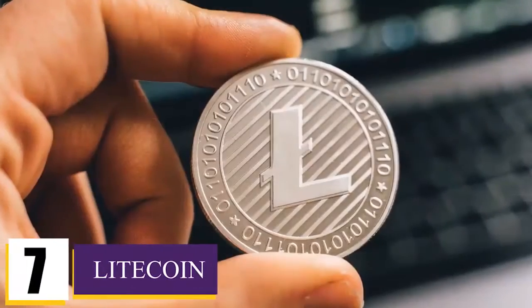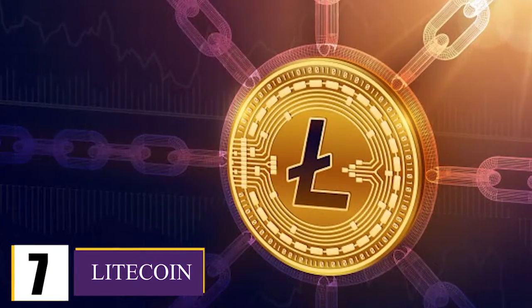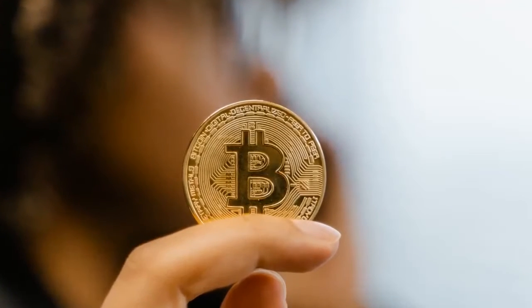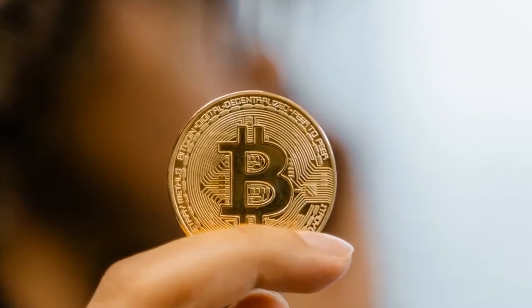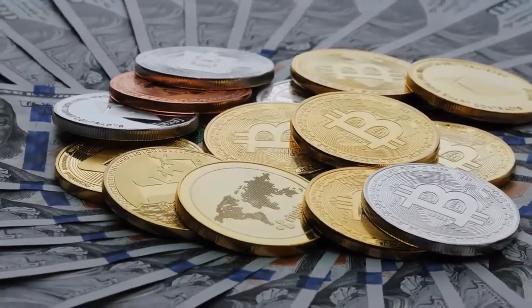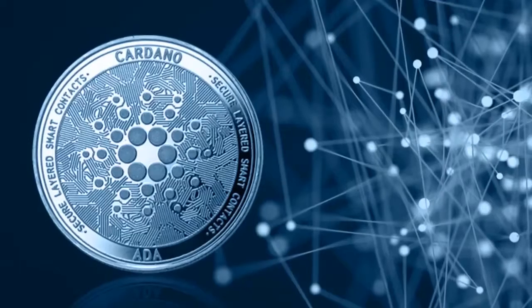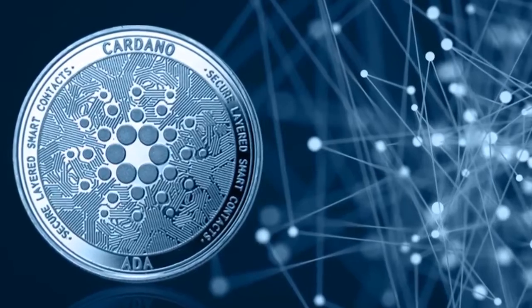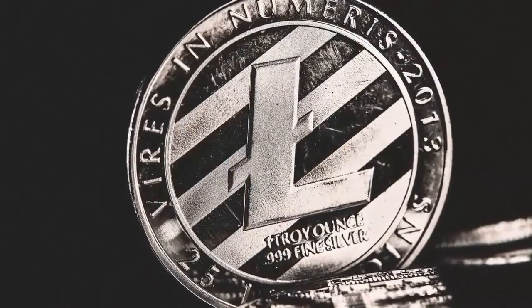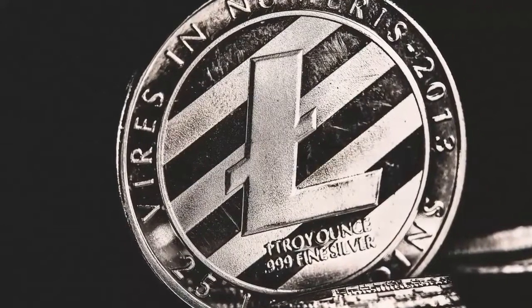Number 7. Litecoin. When it comes to the technicalities, Litecoin is virtually identical to Bitcoin. This cryptocurrency was developed by Charlie Lee in 2011 as an altcoin. The total number of Litecoin that can exist is capped at 84 million. Cardano's ADA also has such supply limits, although the cap is much higher at 45 billion units. As of the time of this video, Litecoin is trading at about $170 per unit.